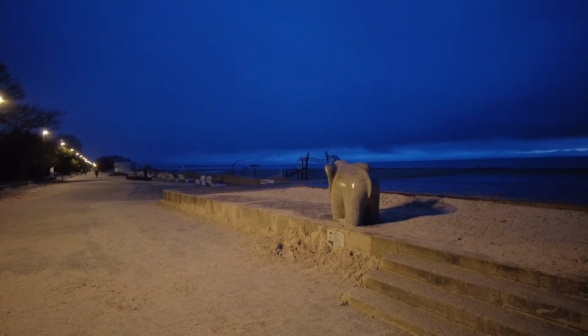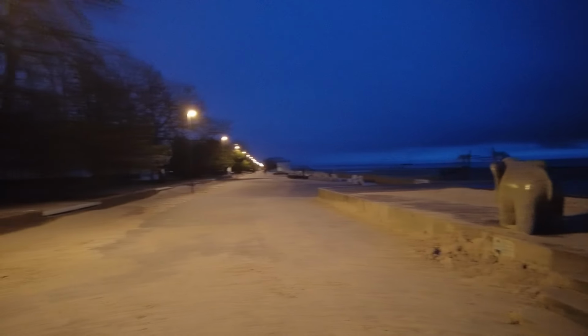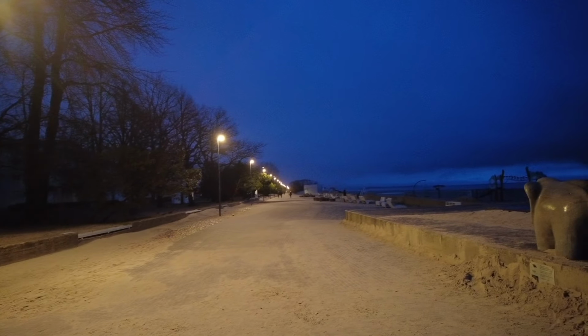And another thing too, while we're in the poorly lit space, it's these type of scenes that I think give you an eeriness that makes you wonder. The elephant is standing guard for us as you look on this quiet boardwalk night.